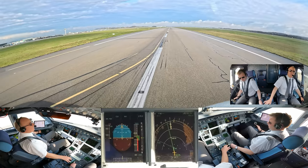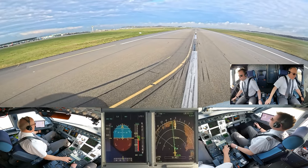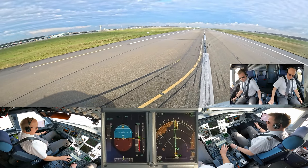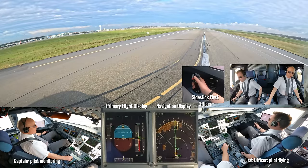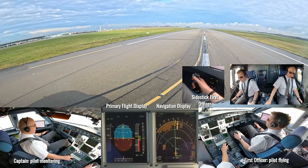Eurowings 16 Hotel Tango, runway 35 left, clear takeoff, wind calm. Runway 35 left, clear takeoff. Eurowings 16 Hotel Tango. You're ready? Ready. Takeoff. You have control. I have control.